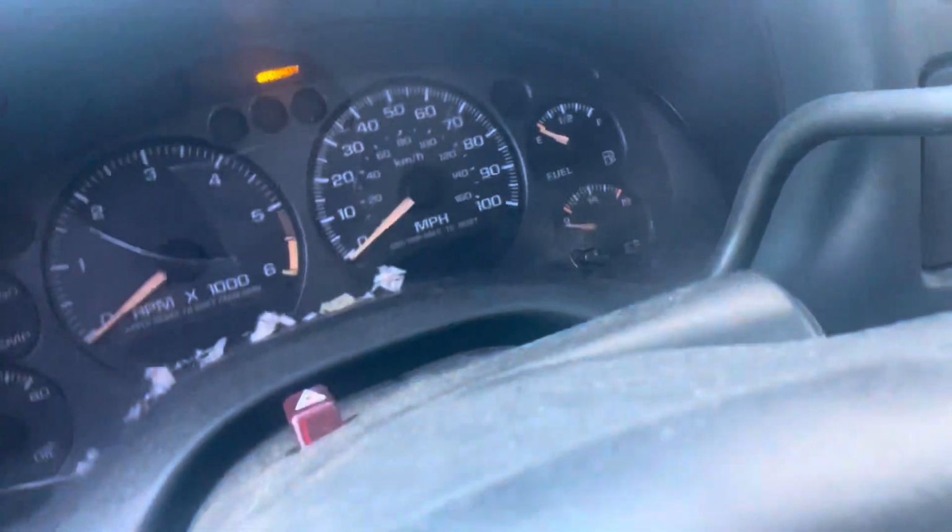Let me see. You gotta pull the door handle. Let me put the phone right here. Pull the door handle to release it. Oh, got it. Oh, there we go. Oh, we fixed it. Oh, good. All right, let's see if the car starts now. All right, one thing fixed.